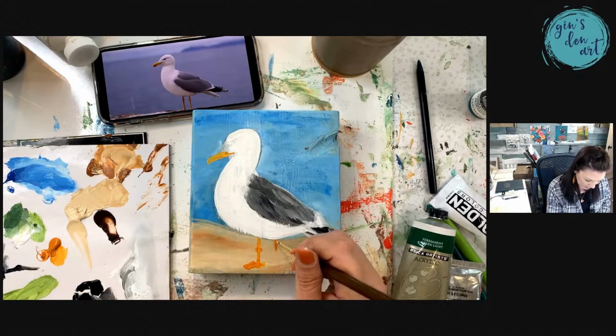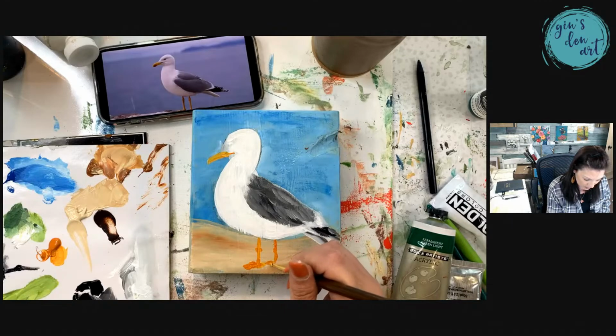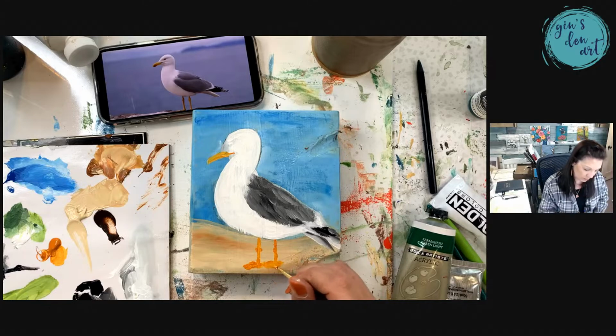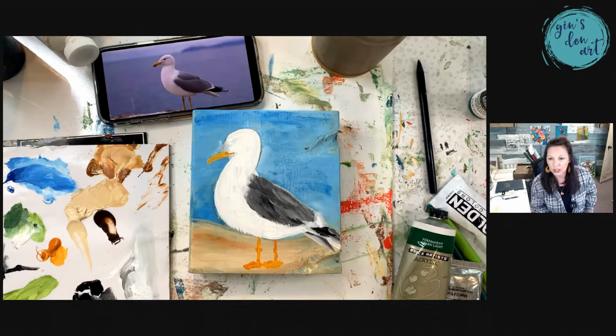But you want to have some kind of point of reference, basically. And we're going to cover some of this up with some grass anyway, so I'm not really worried about his little feetsies that much. Ooh, a seagull. We'll have to watch the replay.